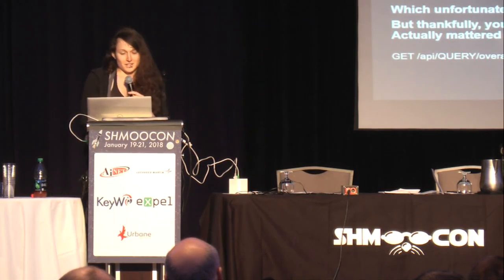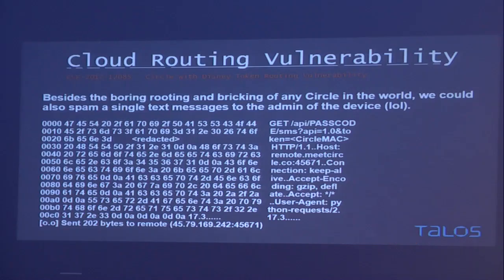But keeping it real, one last thing, part of the talk. There was actually an API command that you could send an SMS to the admin of the owner. So Claudio was not happy about that. I was just spamming it, probably sent him like 1,000 SMSs. It was great.